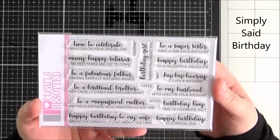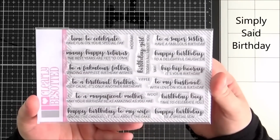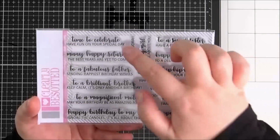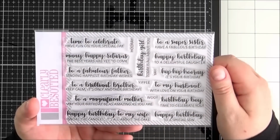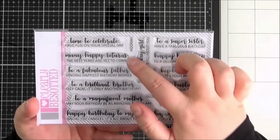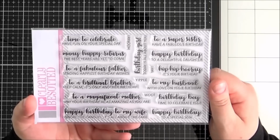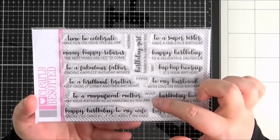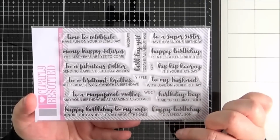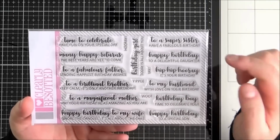There are tons of different sentiments in here for loads of different people in your lives, all around the birthday theme. So you've got time to celebrate, have fun on your special day, many happy returns, the best years are yet to come, which is the one that I used on my card. To a fabulous father, sending happiest birthday wishes. To a brilliant brother, keep calm, it's only another birthday. To a magnificent mother, may your birthday be as amazing as you are. Happy birthday to my wife, ignore the candles, it's all about the cake.